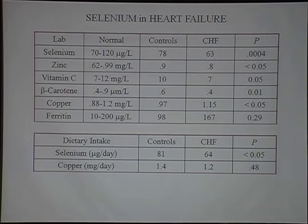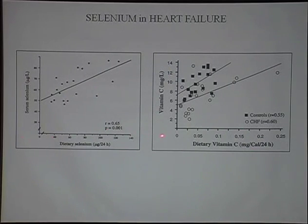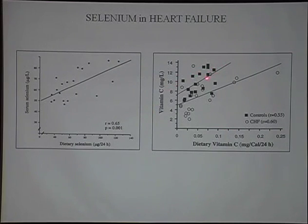Dietary intake, the heart failure patients took in a lot less selenium, 64 mics per day, as opposed to the controls, and they took in actually a little bit less copper. So the heart failure patients are taking in less selenium than the healthy people. Now, here we're going to look, there's a correlation between dietary selenium, increasing dietary selenium, and the serum selenium. Same thing with vitamin C. The more C you took in, the greater is your blood level. But on two different levels, the normal people had higher vitamin C levels in their blood for any given vitamin C intake than the heart failure patients, because the vitamin C was being used up by the free radical stress generated by the heart failure. Heart failure causes free radical stress, and you use up your vitamin C.